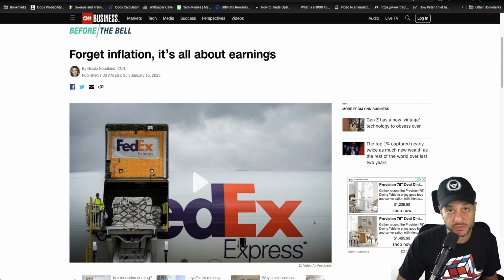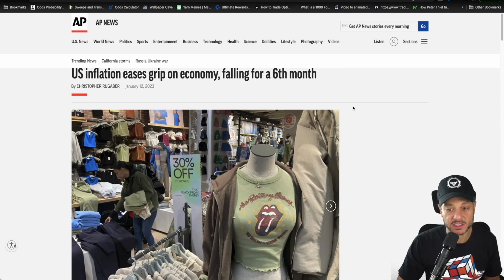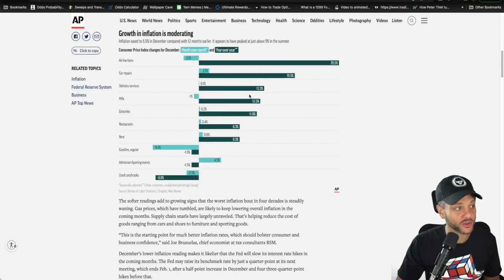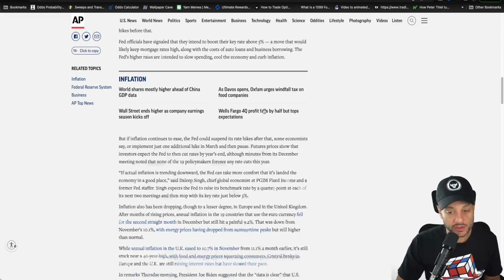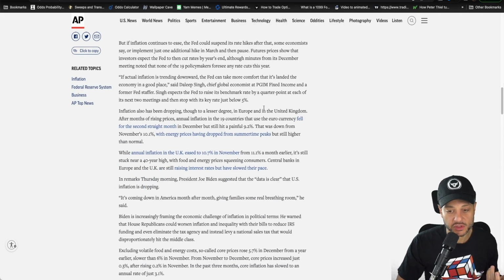That's when all the mega caps report. We did just have mixed earnings from the banks, but the mega caps will all report by the end of January, beginning of February. So the narrative now is that inflation is dropping for a sixth straight month. And I'm going to look into the actual inflation categories in a second. But the market likes to hype up these storylines, even if there's no truth to them.